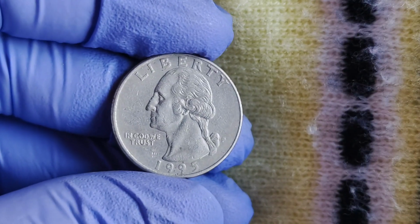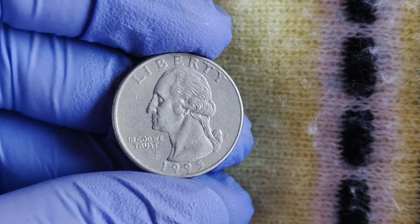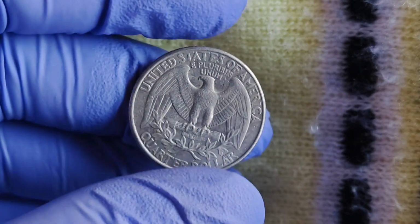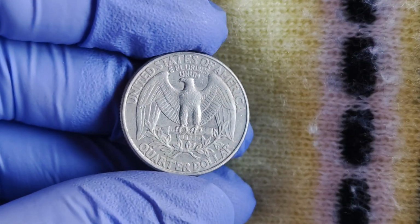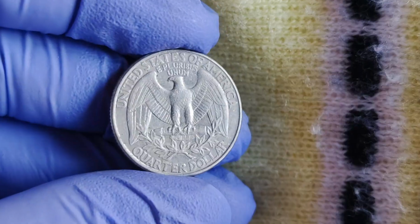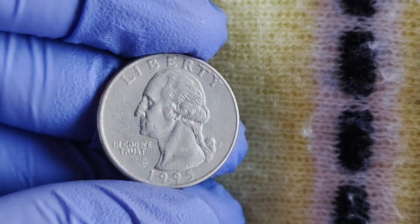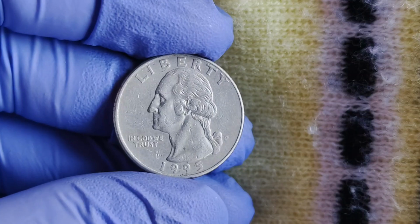Start with the basics. The mint mark must be P. The strike must look unnaturally sharp. The hairlines on Washington's portrait should appear almost carved, with noticeable depth. Look for the strange micro-doubling around Liberty and the date. Under magnification, the rare versions have tiny stress lines near the rim. Faint, but unmistakable once you've seen them.